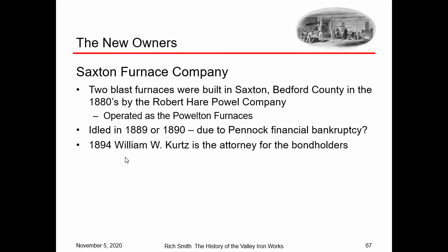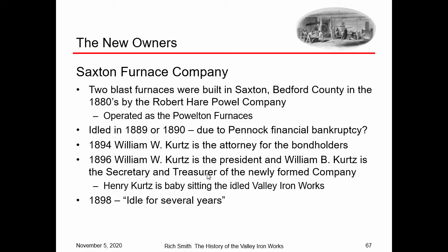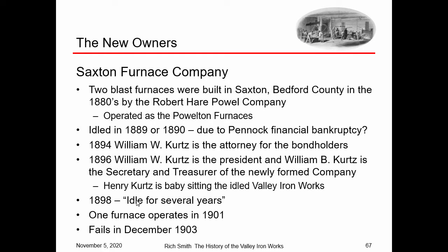In 1894, William Kurtz shows up as the attorney for the bondholders going after the debts of the Poweltons, or the Powell Company. In 1896, William Kurtz becomes the president, and his son, William B. Kurtz, is the secretary and treasurer of a newly formed company called the Saxton Furnace Company. This all goes on while Henry is back in Coatesville babysitting the idled Valley Iron Works. In 1898, the Saxton Furnace Company blast furnaces are listed as idle for 7 years. Now, it could be that they bought the blast furnaces as a source of iron for the mill, but it appears that they never produced any for the mill.